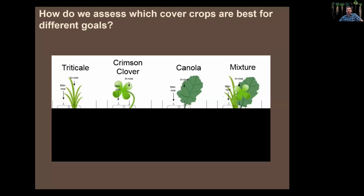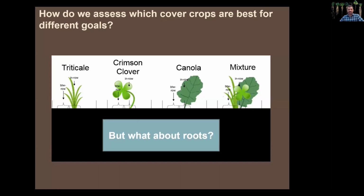And now to the major component of this presentation, which is how do we assess which cover crops are best for different goals? As we discussed, and Debbie and I both mentioned, a lot of what we know about cover crops is from above ground measurements, but what about roots and their traits? And does that information about cover crop roots bring to light new information that can help us select cover crops that will accomplish the functions or benefits that we most care about?